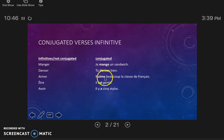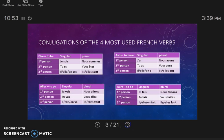Notice ER verbs follow patterns. Irregular verbs like aller do not have exactly a pattern that is easy to follow. But let's find some patterns with these four most used French verbs. So we've already learned each of these. Let's take a look at some of the similarities.